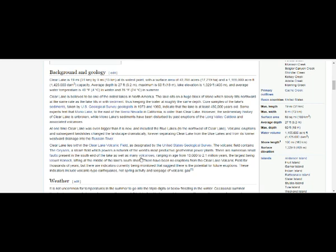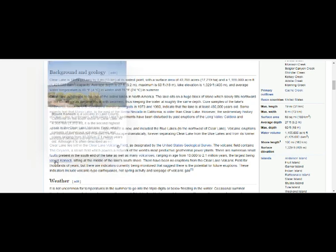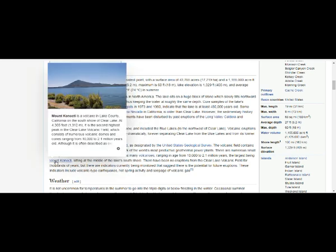There are numerous small faults present in the south end of the lake, as well as many volcanoes, ranging in age from 10,000 years to 2.1 million years old, the largest being Mount Konocti, sitting in the middle of the lake's south shore. There you are, okay? It's the second highest peak in the Clear Lake volcanic field, consisting of numerous volcanic domes and cones ranging from 10,000 to 2.1 million years ago. So 2.1 million years ago is also when we had the super eruption in Yellowstone, as we said before.